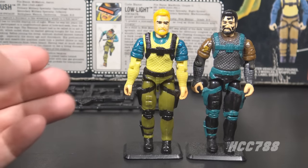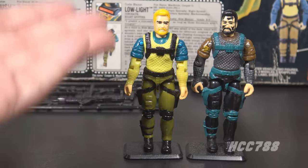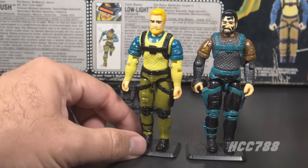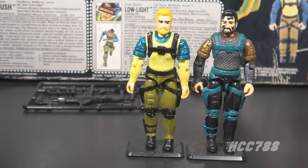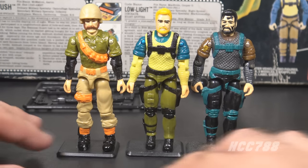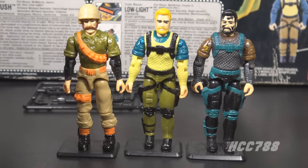The colors on version 4 are not bad, especially on the lower half of the figure. The lower half of the figure has pretty good military colors. In fact, the upper half of the Ambush figure, other than the orange, has pretty good military colors too. These are each half of a good figure.